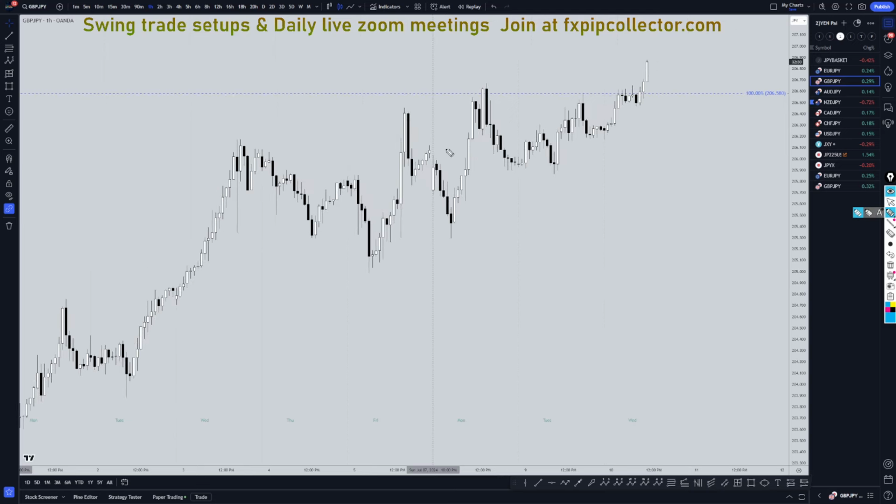Going down to the 1 hour time frame, I'm looking for 3 wave pullbacks. 1, 2, 3 waves down. Even right here, 1, 2, 3 waves down. So we've had some really, really good entries over the last couple of weeks. Even way back here, we had a 1, 2, 3 wave pullback.